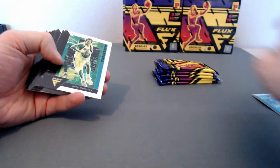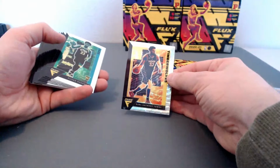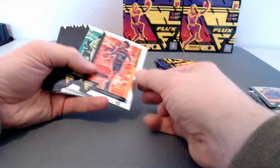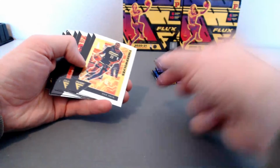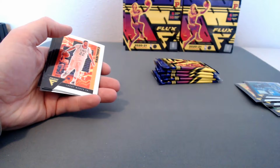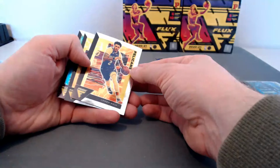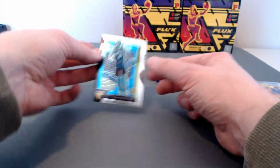Dirk. Tristan Thompson, red wave, Isaiah Joe, Bam, Embiid, Karl-Anthony Towns, silver wave, Elijah Hughes, Sexton, Covington, Jerami Grant, silver wave, Okoro, Naz Reid, Melo, silver wave, Jalen Smith rookie, Larry Nance, LaMelo, Jayson Tatum, nice. Celtics are having a nice little break. Malachi Flynn.